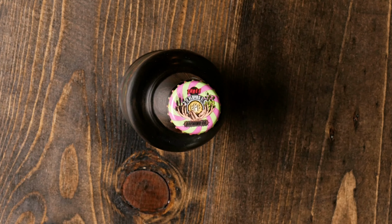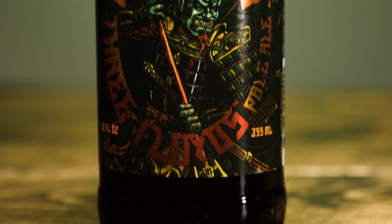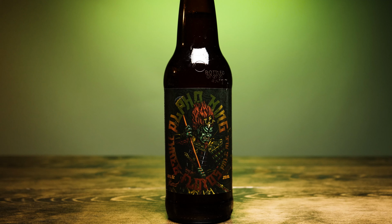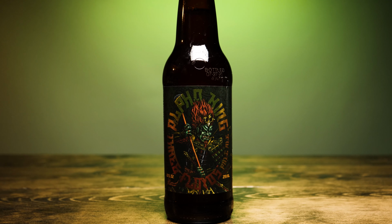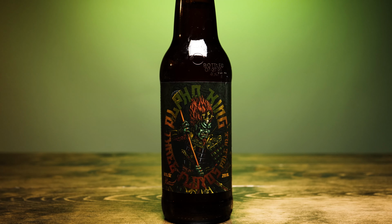So we'll start at the bottle cap. It has kind of that peppermint swirl on the top. It says Three Floyds FFF. "It's not normal" is their slogan on the front of this Alpha King. So if we start from the top, it says Alpha King Three Floyds Pale Ale. It's this kind of gold foil lettering, from gold to red on the bottom. It's got this kind of samurai warrior here with his hair just going crazy.